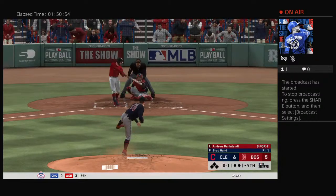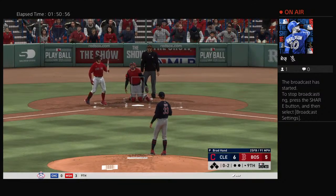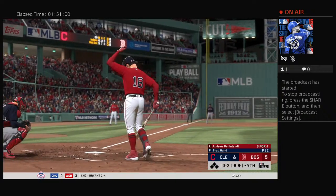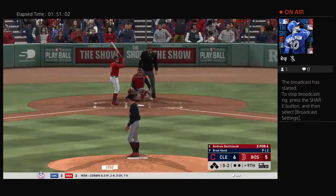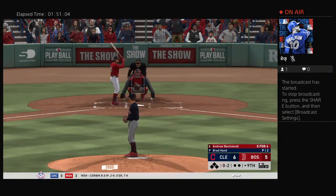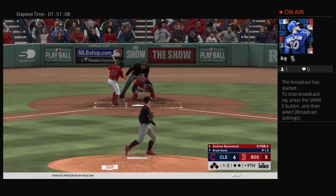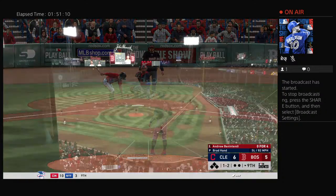The 0-1 pitch, and he fouls this one off. It's going to be back to some serious tee work if he can't put that pitch in play right in his wheelhouse. A pause, and the 0-2 is a slider taken for a ball.